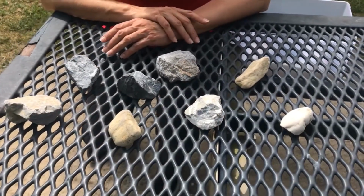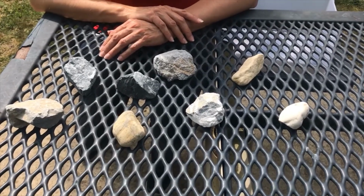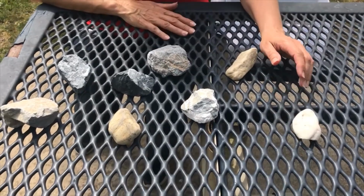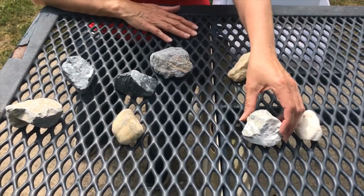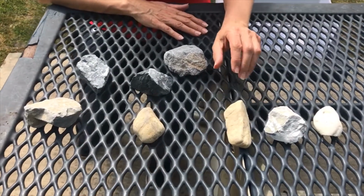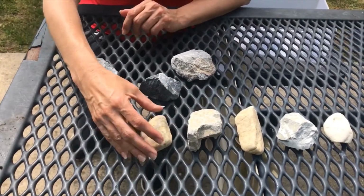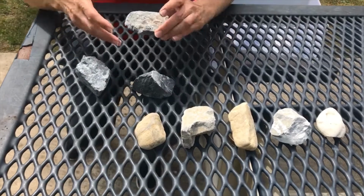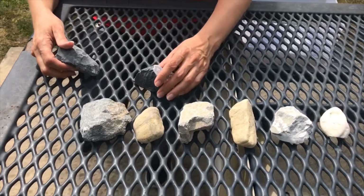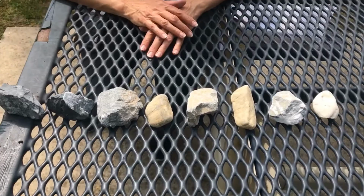How could we arrange them? We could do by shape, by color, sizes. Let's do by color. This one looks like the lightest, and then this one, so shiny. This one, that one, and that one, and this one with the shiny there, and then maybe that one, and then that one. Have fun with rocks.